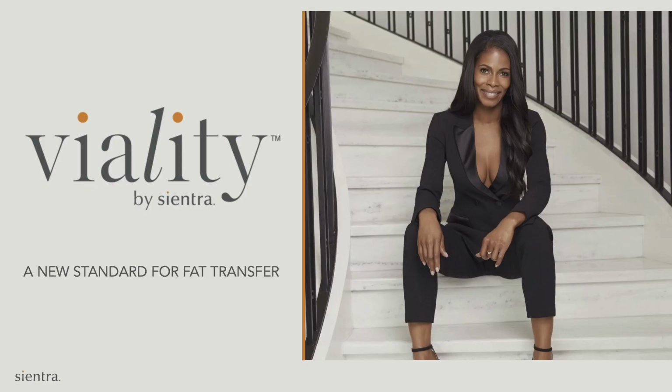Right, so you might be thinking, wait, Sientra is a breast company. Why is she presenting in the below the belt segment? So we're actually transforming ourselves into a full aesthetics company, and Viality is our first step towards that. As Carol well mentioned, liposuction is the number one procedure right now according to the latest data.